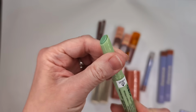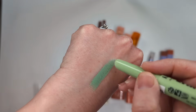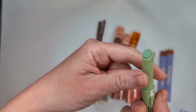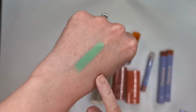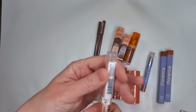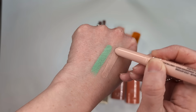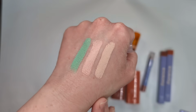The green one is shade 0.1. So I'm just gonna put these on the back of my hand. Oh, wow. That's really pigmented, so I have a feeling these are gonna work well. Sometimes green color correctors are just too sheer and they don't actually correct anything, but that feels really nice and creamy too. So, all right, I'm excited so far. This one is shade 0.2. This is the pink one. They just seem like they're really emollient. And then this one is shade 4 light. So it might be slightly too light for me, but I like that it's not overly yellow.